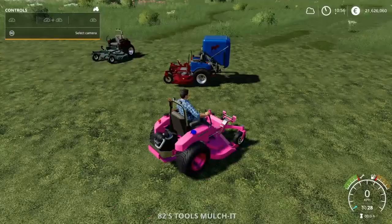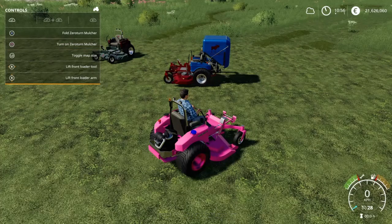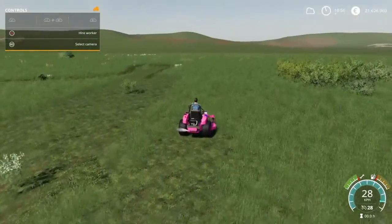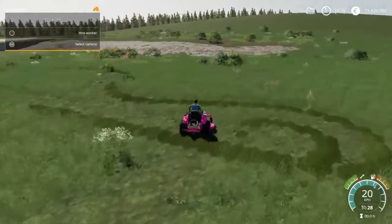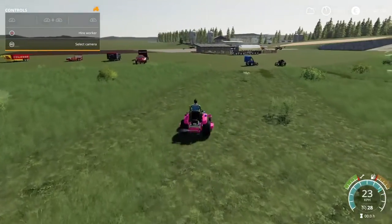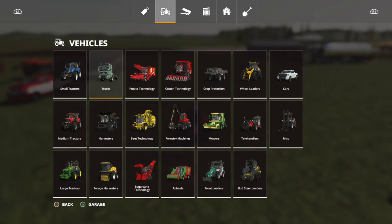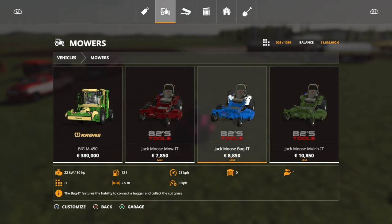And then we got the Mulch-it. Unfolded, L1 and X, L1 and square to turn it on. And this should remove the grass completely. You see? It doesn't leave anything behind. There we go. Let's bring this one on. And these ones you will find under vehicles and mowers. There we go. The Mov-it, the Bag-it, and the Mulch-it.